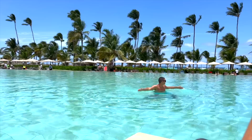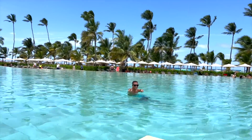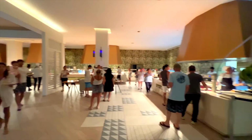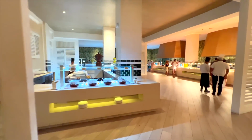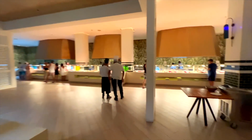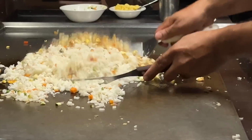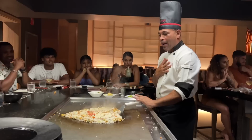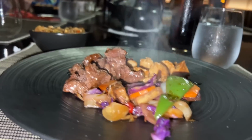So yesterday, after we were at the pool for a while, we were getting hungry and there's so many food options here. Oh my gosh, so many different buffets, so many different restaurants you can choose from, which is really awesome. So we got to try some of the food there. So in the afternoon we ate at a buffet, but then last night we actually made a reservation for their hibachi restaurant here, which is included as well.